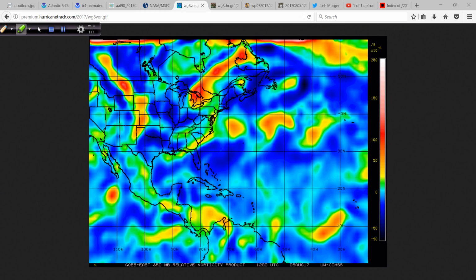So the vorticity signature, this is a tropical depression, 11E in the Eastern Pacific. That's what the E stands for. And it's oval-shaped, but it's a depression, and that's what it should look like, the vorticity signature, or the spin in the atmosphere. This is 99L right here.